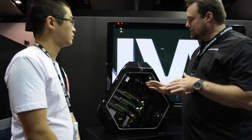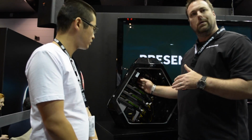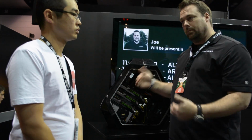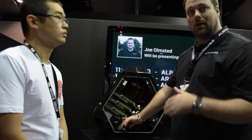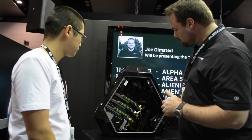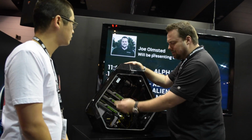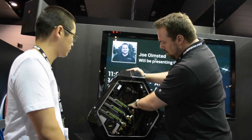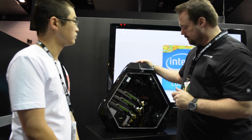Now, that doesn't mean the board is custom. It's a standard ATX motherboard. You can pull it out, put another one in. Power supply is a standard form factor, full ATX, 1.5 kilowatt power supply, or an 850 power supply. Everything comes pre-wired, so even if you buy one graphics card, all the wiring is there for you to upgrade later. We have 4 memory sockets, all DDR4 memory and quad channel.